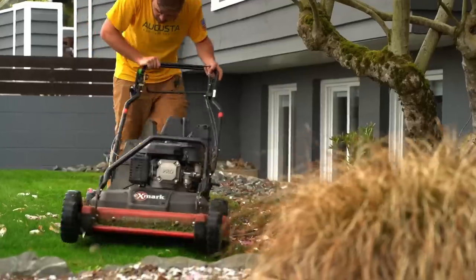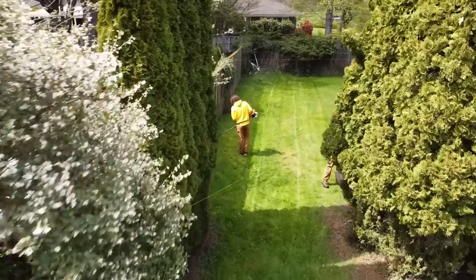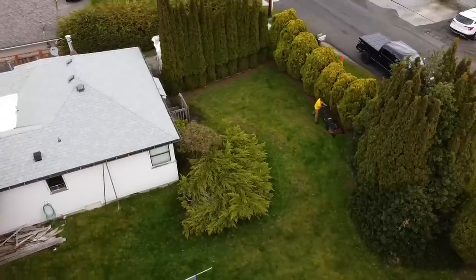Boom! You can't beat that, baby. 425 door hangers, 11 accepted estimates. One neighborhood. Customer acquisition cost of $16. You can't beat that, boys and girls. Get after it.